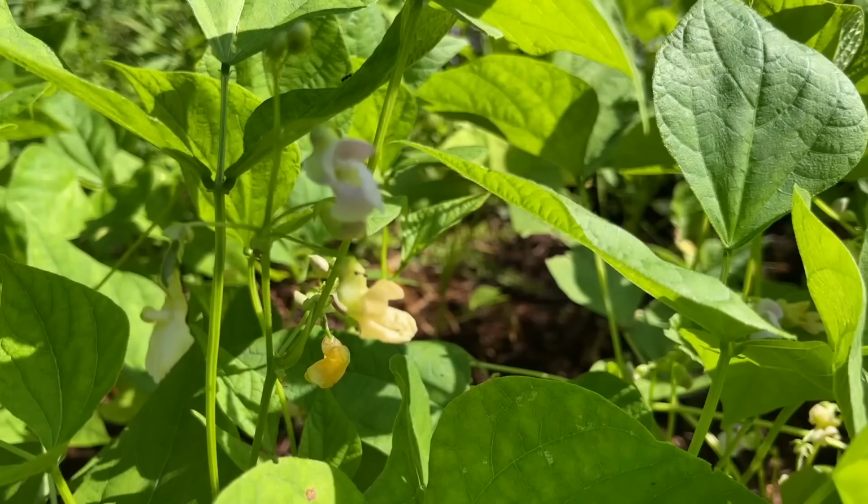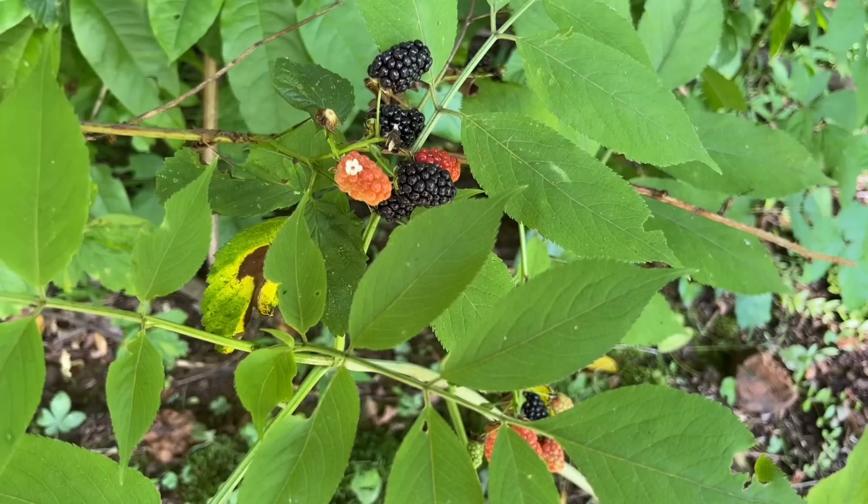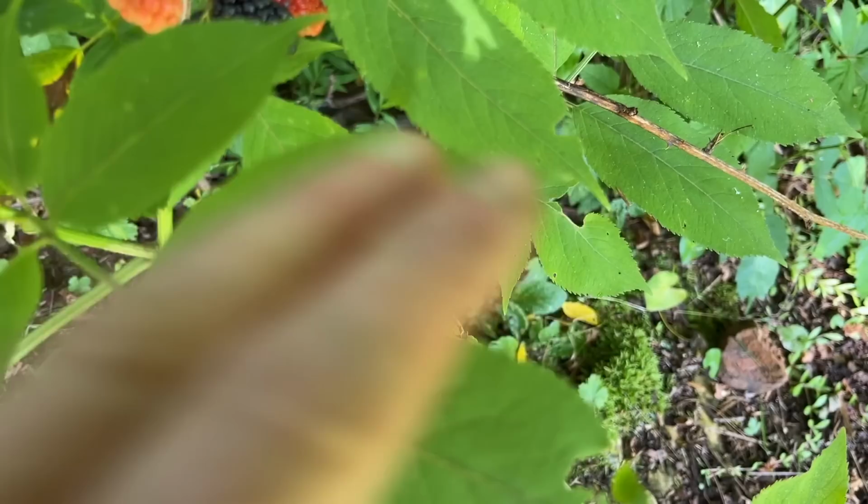Our bush beans are just covered in blooms. That should mean that in about a week, maybe a week and a half, we'll be able to pick beans. So exciting. I've been picking the tame blackberries, but now you can see the wild ones. They're starting to get ripe too.